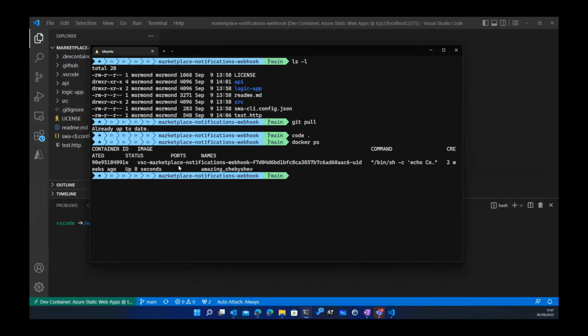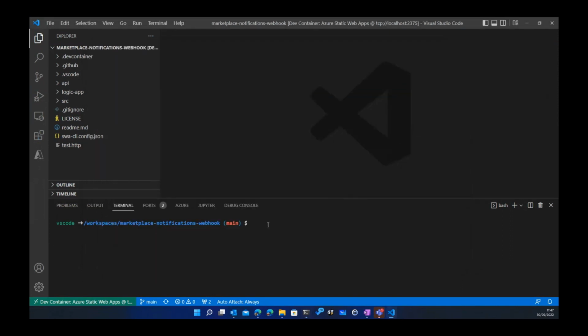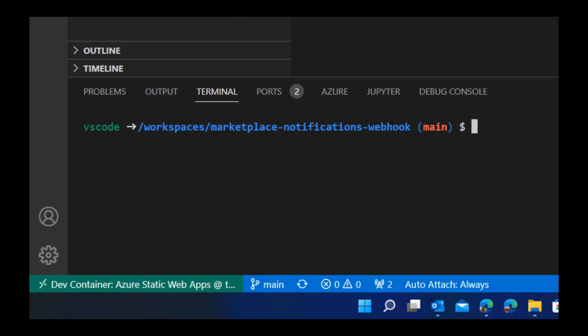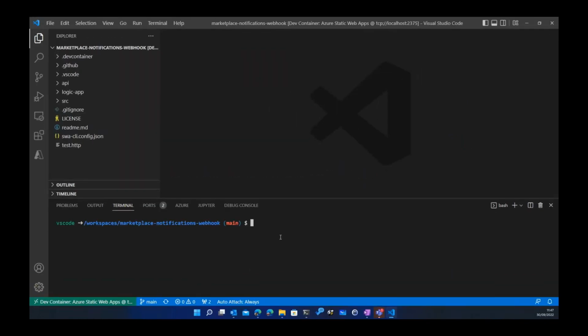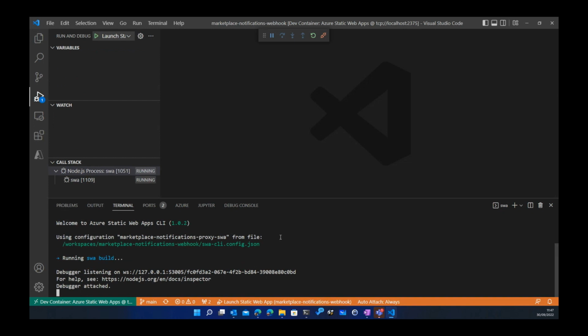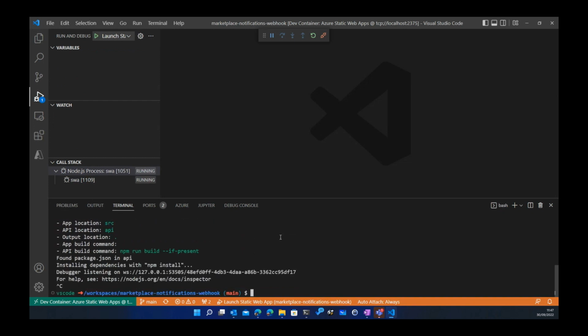What we should be able to do now, because this dev container has the dependencies installed, is run SWA to fire up my static web app. And sure enough, that works, and I should be able to run my functions runtime as well. Although, as I say, I don't think I'm in the right folder, so I'll just fire it up in the right folder.